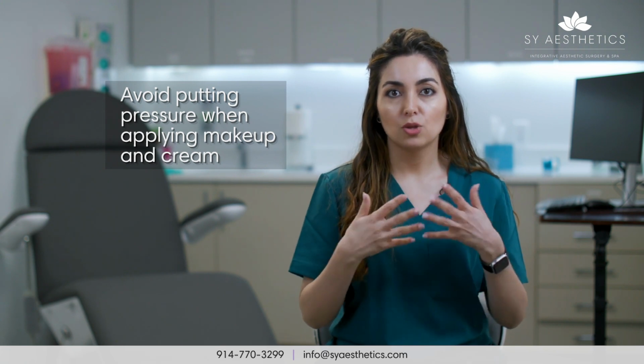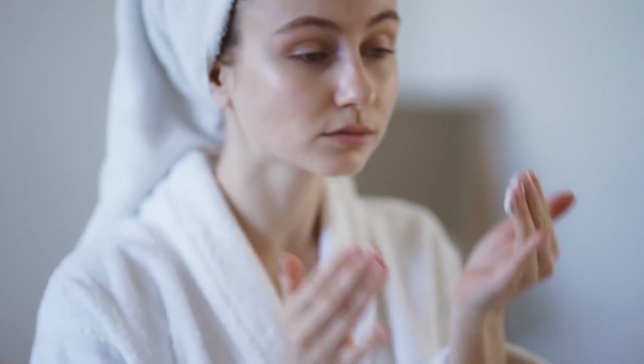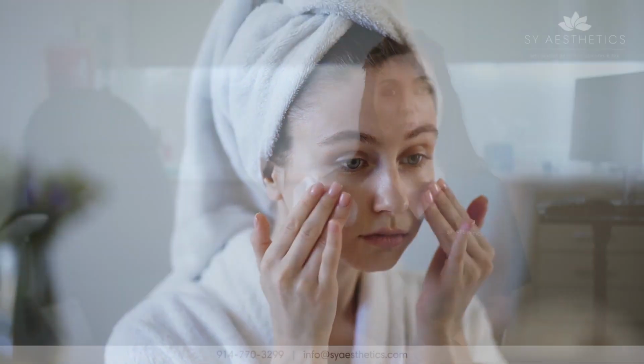When you're applying your makeup, and not just your makeup, but also your creams, after Juvederm treatment, it's better that, for example, you clean your face, you apply your moisturizer, but you don't put pressure on the injectable areas. You just want to pat everywhere, and that way get the creams absorbed instead of just massaging and putting pressure on the areas.